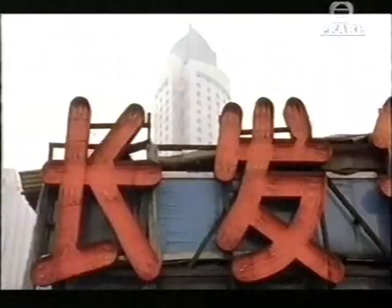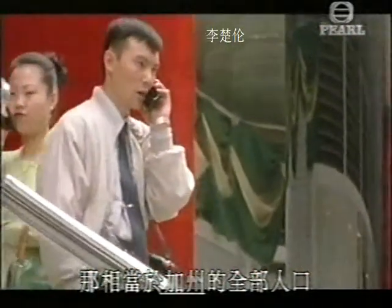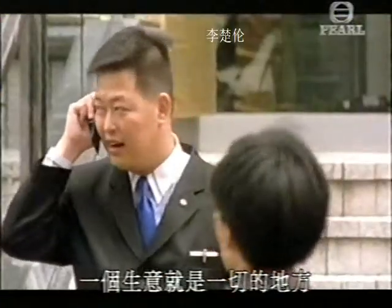Chongqing is already a sprawling area of 30 million people. That's equal to the entire population of California. When the dam is finished, it looks set to become a new Hong Kong, a city where business is everything.